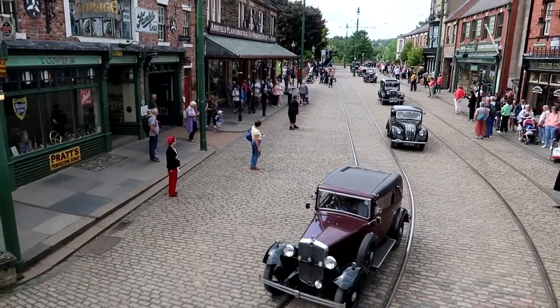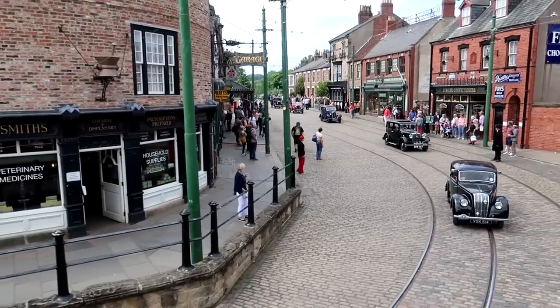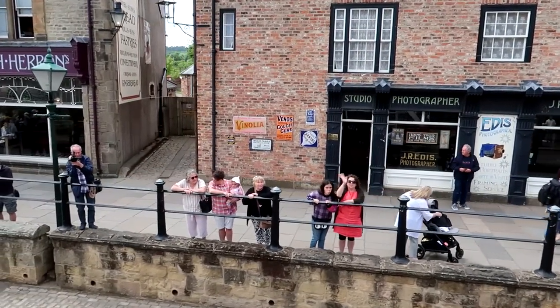Oh, and that's it, off we go. Watch yourself down there. This is awesome. Yeah, like I said, we're gonna come back down here. We'll just do a full loop round. We'll come have a look round because there's a little pub up here, some more houses to look in. Are we gonna get any waves, anyone? Hey, we got a wave.